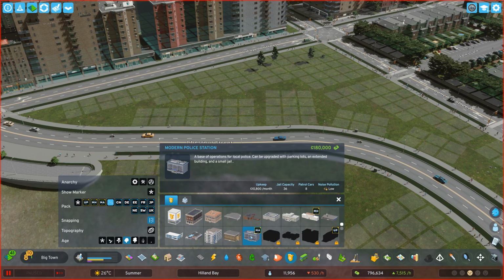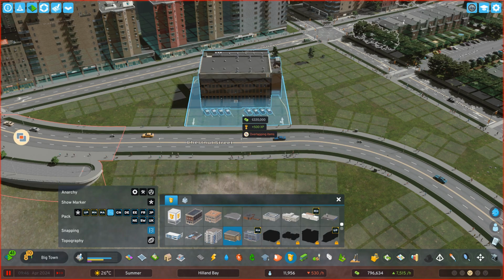It can also be upgraded with parking lots, extensions, this and that, and I do kind of like that. But I really think the best option here is the city police station. It is expensive at $220,000 and $15,000 a month upkeep, but we're going to get jail capacity of 40, 16 patrol cars, and it can be upgraded with a helipad for police helicopters as well. It's also not that big of a footprint, and I think I can make this one work pretty well with what I want to do.